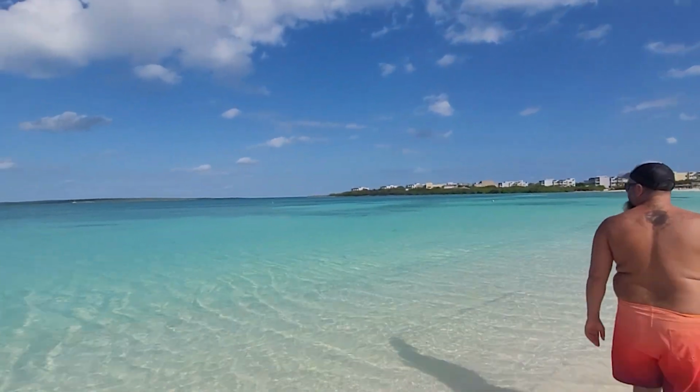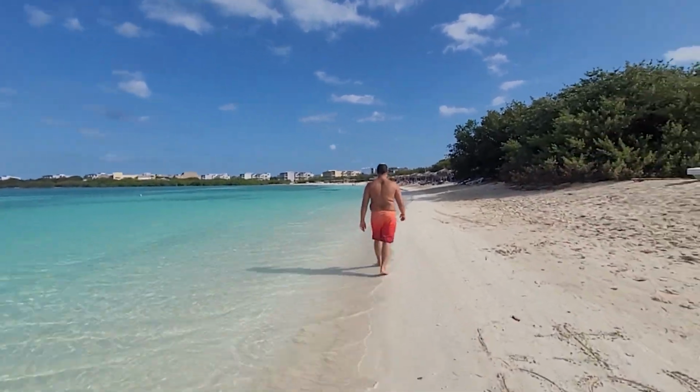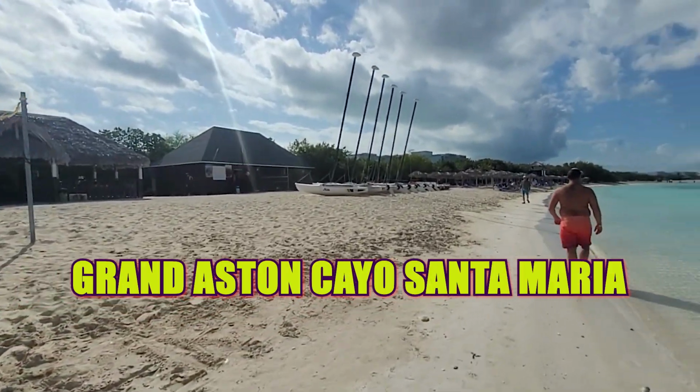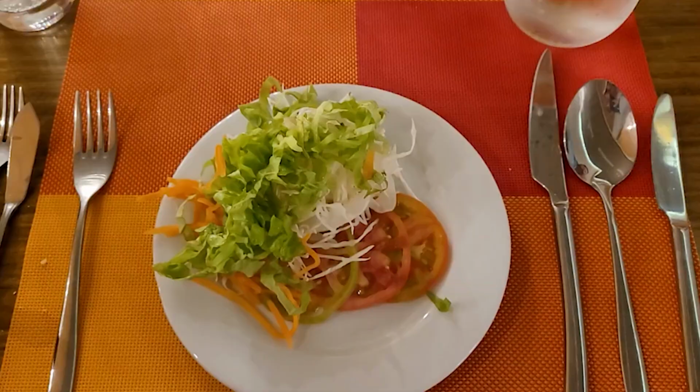You can see out in the water the dark spots, which is more of the seaweed area. So Grand Memories has less than that. This one seems to have more. I'm not sure what the name of this resort is. I'm going to try to find out, but very small beach compared to ours.